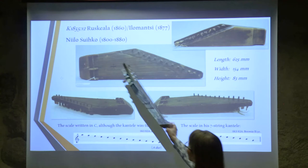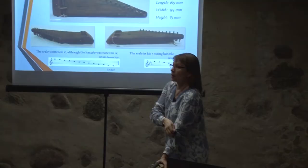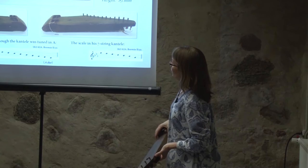So it was built in Ruskeala, but it was in Ilomantsi. It was bought from Niilo Suihko. The player who played it was Niilo Suihko, and he lived in Ilomantsi. Okay.